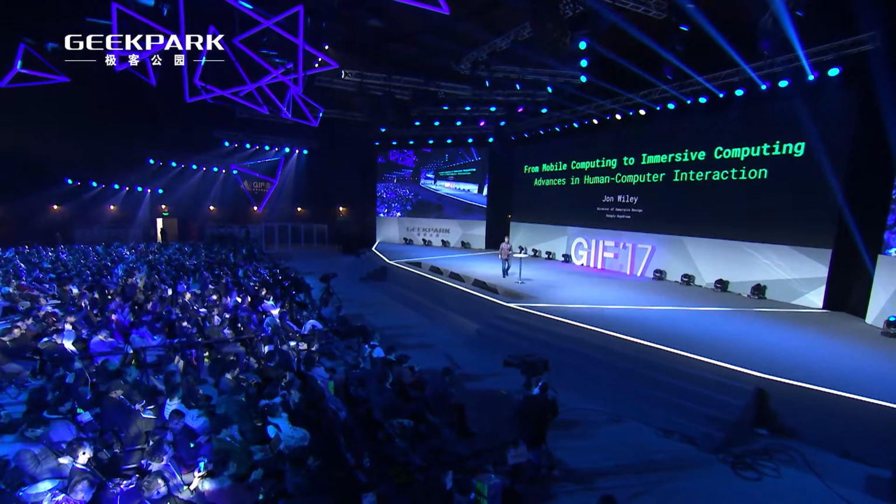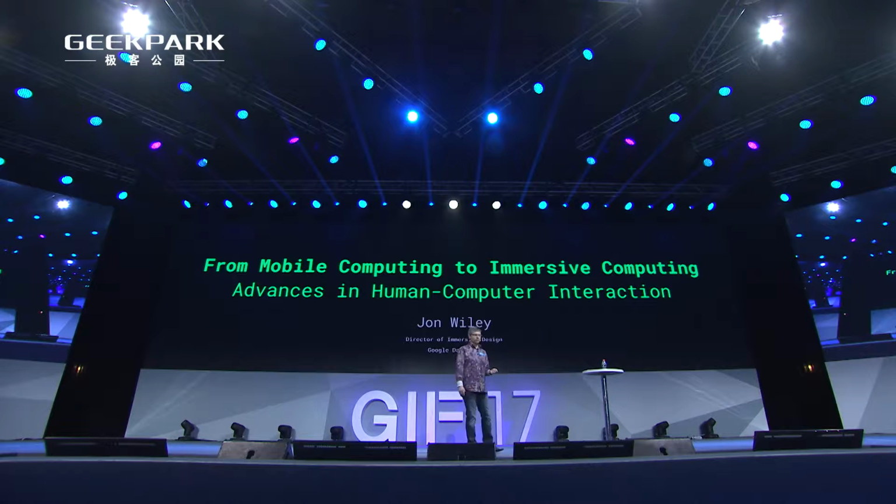That's Tilt Brush. That is a software application in virtual reality for the HTC Vive that my team works on at Google. I'm the director of immersive design at Google. I lead design for VR and AR and mixed reality applications at Google. We work on Tilt Brush. We work on a number of products. I'm going to tell you about some of them today.